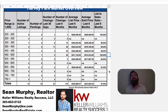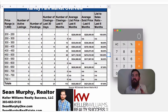December isn't a great time to do it, because we only have 13 active listings on the market. So the number is not going to be super telling, because we normally have between 18 and 27 active listings on the market. But let's just do the math so you can see. A balanced market, so neither a seller's market nor a buyer's market, is 6 months of inventory. And we're close to that.